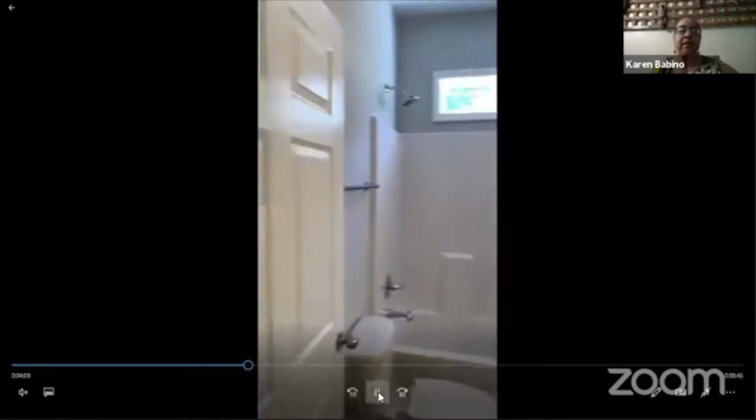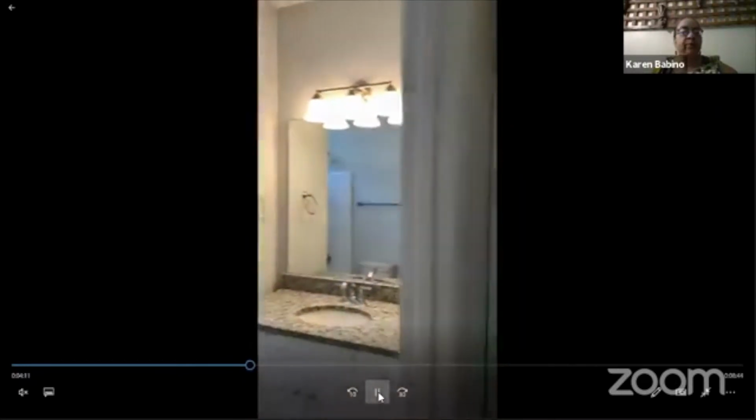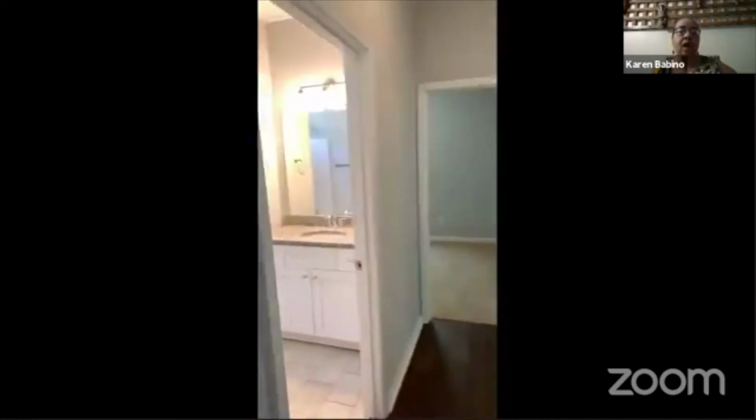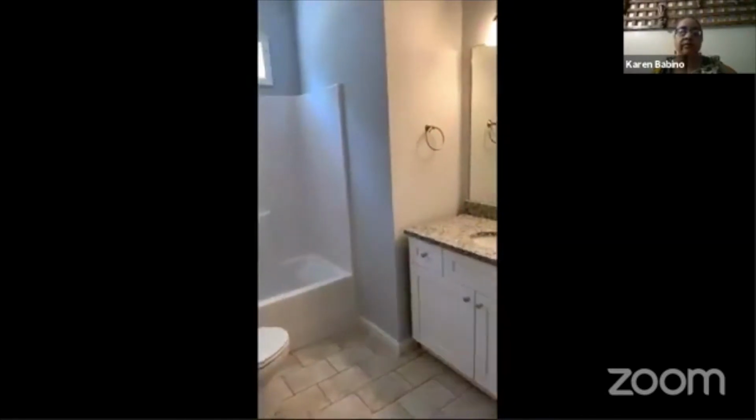The bathroom is a standard bathroom, but it has nice granite countertops, which is really nice when you're polishing your nails and you don't want to waste anything. All of the homes are energy efficient. They have ceiling fans to add to the airflow of the house. And as we walk back out to the living room, we have a closet in the hallway.